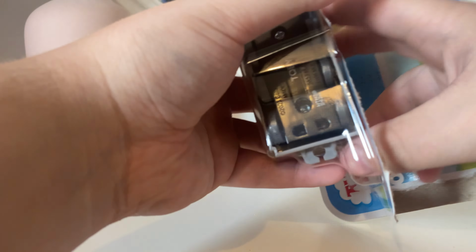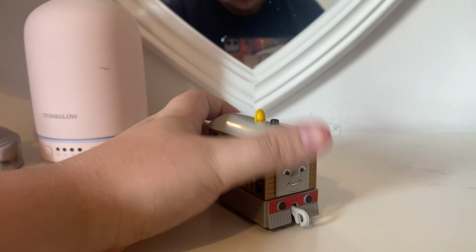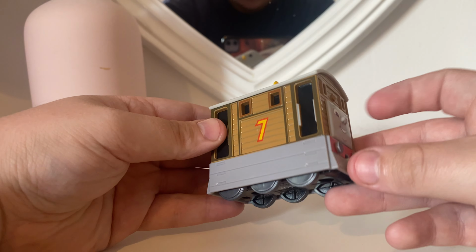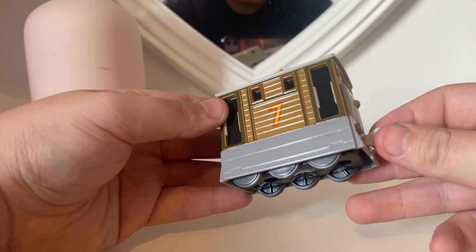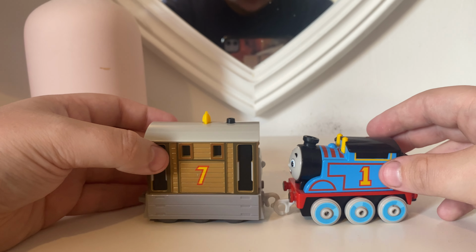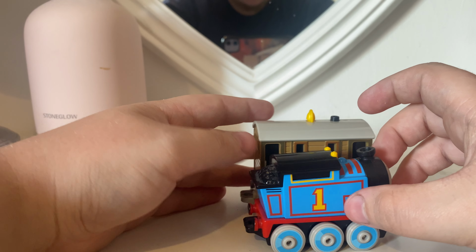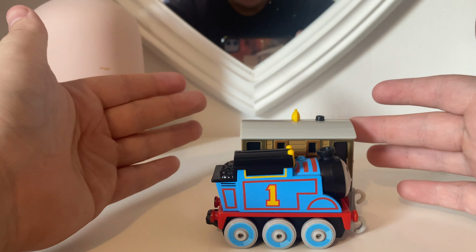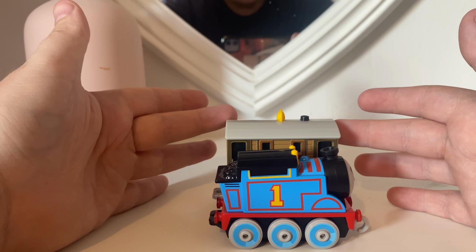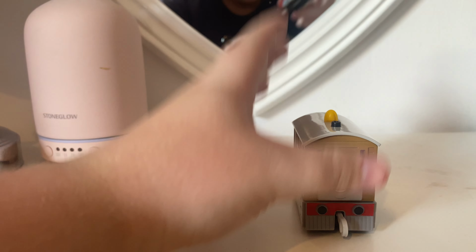But for All Engines Go, they have completely nailed his look. I mean, even for a model series Toby, he gets the look down. He is very big, especially for a modern-day Mattel Thomas toy. He is huge. I have All Engines Go Thomas for comparison, and you can just see how much bigger Toby is. If you match them coupling to coupling, they're exactly the same length. But the height difference is pretty staggering, to be honest.